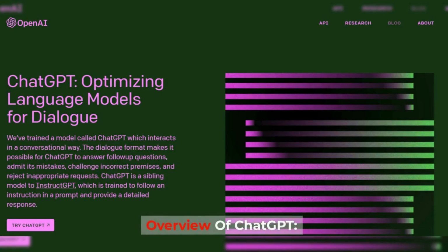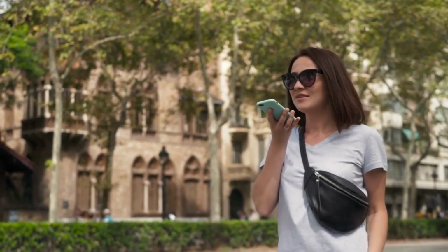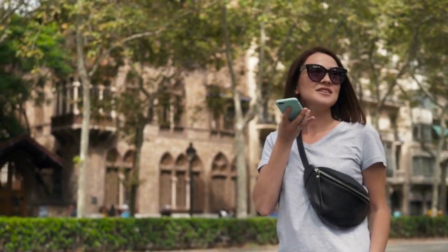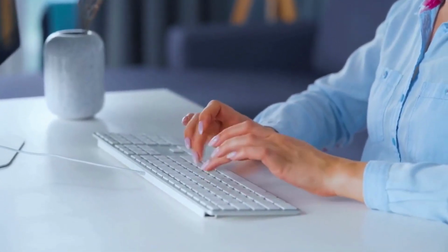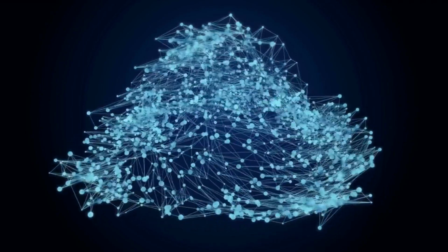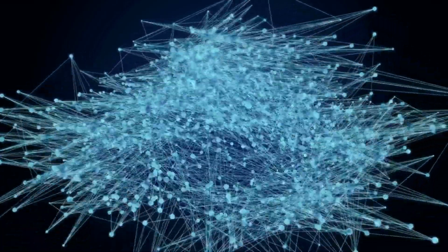Overview of ChatGPT. ChatGPT is a large language model developed by OpenAI. It was first introduced in 2020 and has quickly become one of the most popular AI platforms for natural language processing. ChatGPT is designed to generate human-like responses to text input. It uses deep learning algorithms to understand the context of a conversation and generate responses that are relevant and natural.